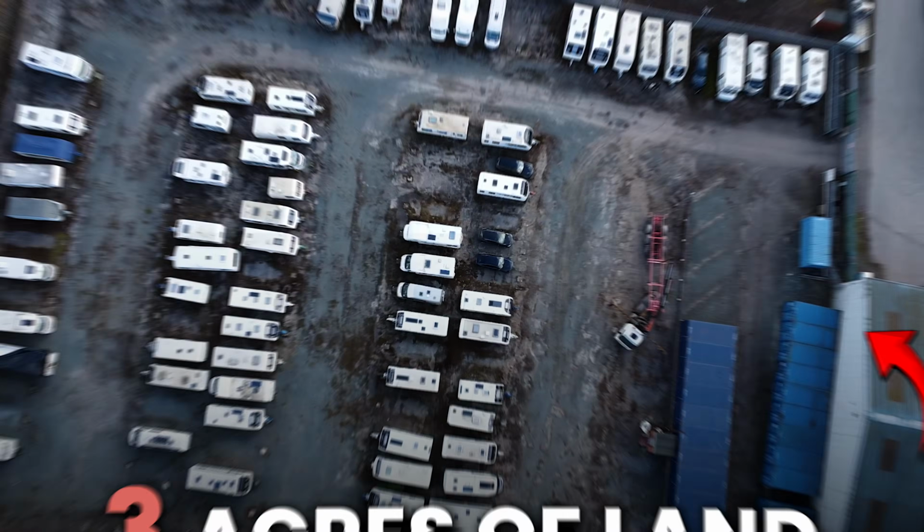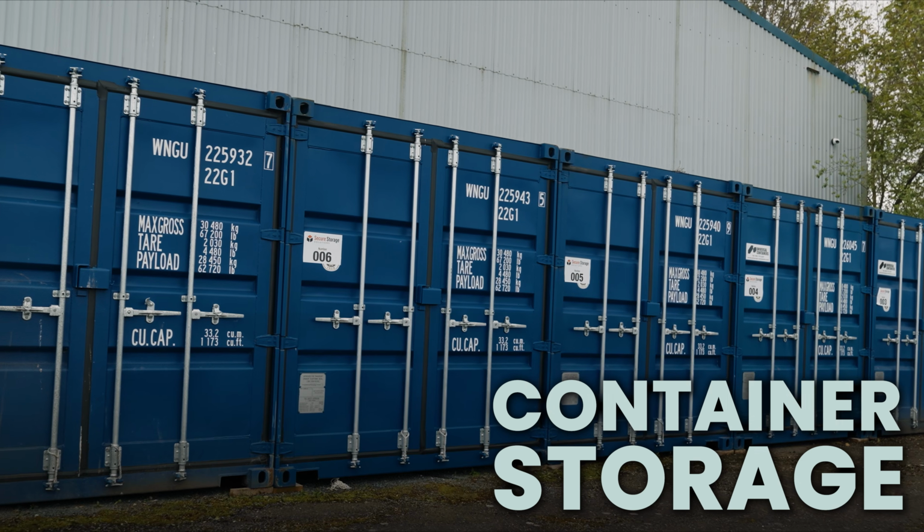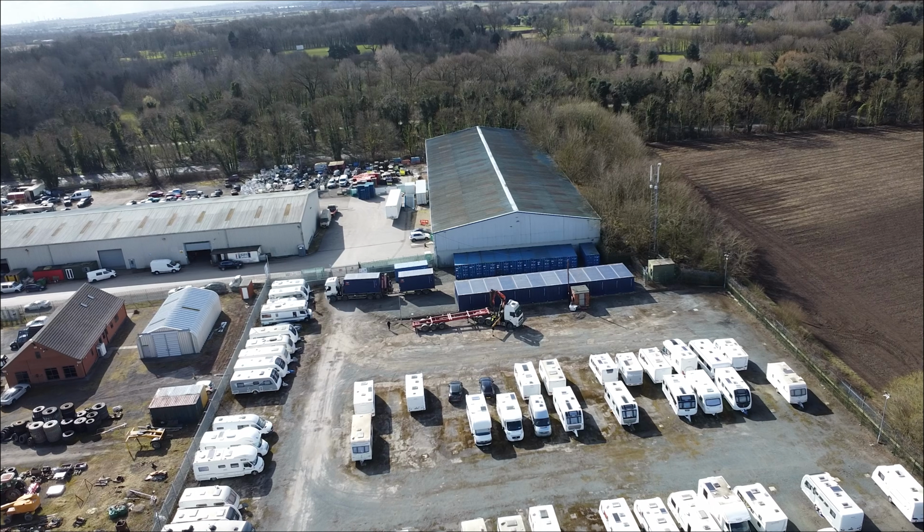Just acquired 3 acres of land. I'm changing it from caravan storage to container storage. Here's why.